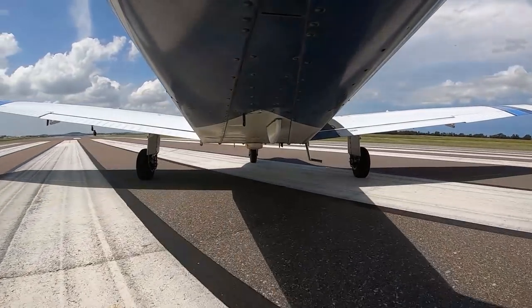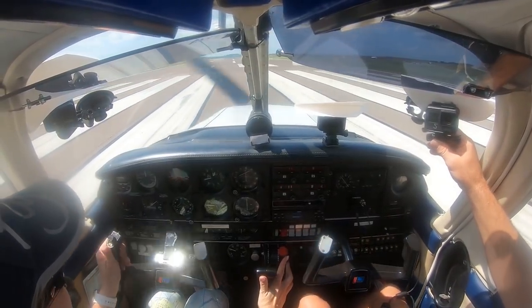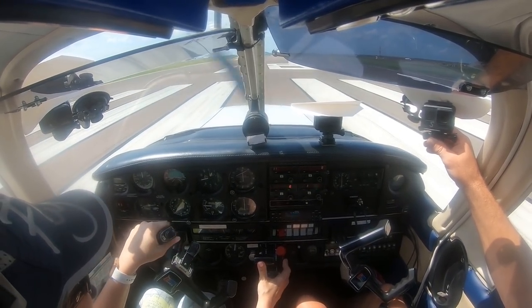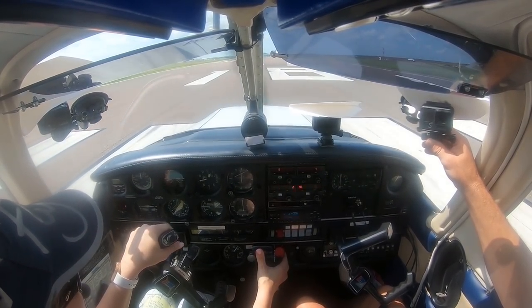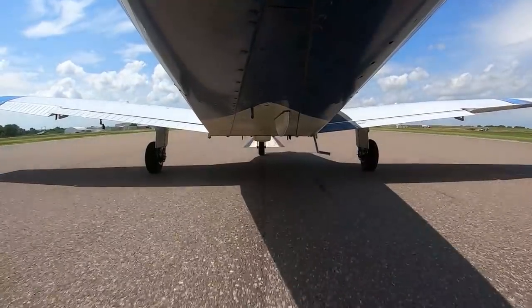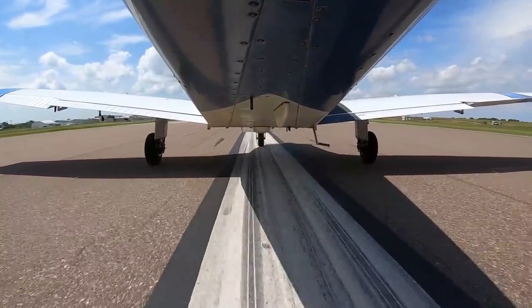18 confirmed. All right, we've got a right crosswind, so I'm going to put in some crosswind correction. Heels to the floor. Power's coming up.